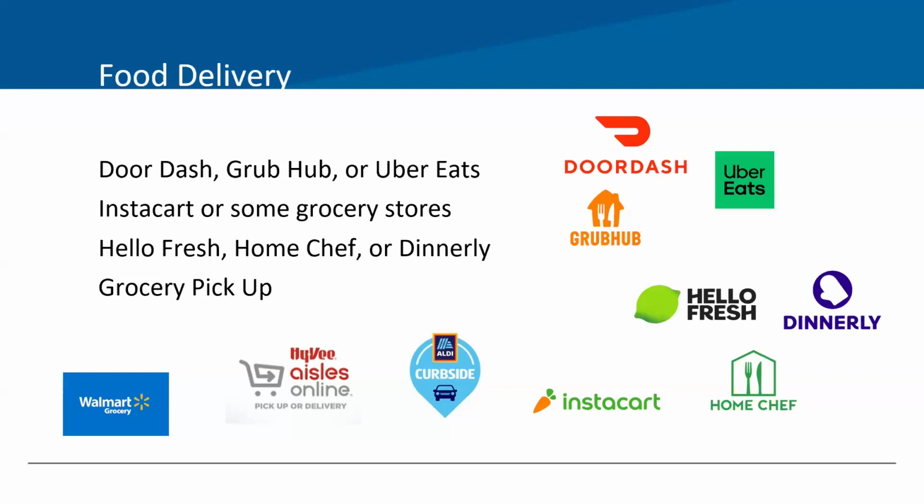Instacart will go grocery shopping for you and deliver your groceries. Some grocery stores will also do that. I know Hy-Vee will do that, and I believe Walmart will do that as well. And then again, those meal services, HelloFresh, Home Chef, Dinnerly, there's so many out there. The cheaper option is to get the meal prep services. So you still have to make the meal yourself, but they send you everything that you need. And then there's some other options too that will send you everything that you just heat up and it's already made for you. And then again, grocery pickup, so you don't have to get out of the car. I know Aldi, Hy-Vee, Walmart, I think maybe even Price Chopper, they will all do that.